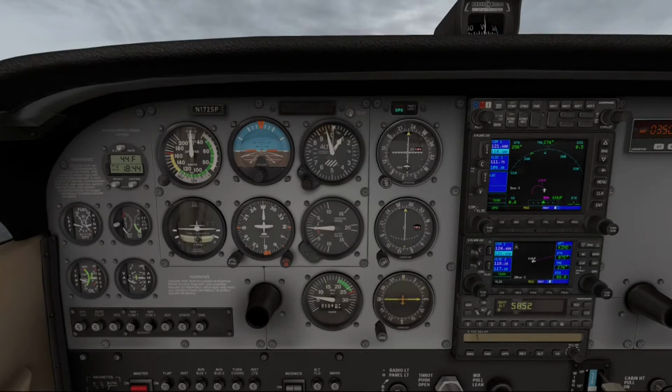Bel-Air 7 Whiskey Alpha is cleared to Kilo India November Delta as filed. Maintain 5,000 feet. Departure on 119.8, squawk 5052. Bel-Air 7 Whiskey Alpha. Readback correct. Altimeter 2991, let us know when you're ready to taxi.